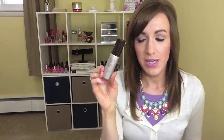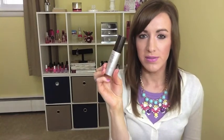Next, a more recent purchase during the VIP sale, I got the Hourglass Immaculate Liquid Powder Foundation. I did return my darker one that I had originally picked up because as soon as my self-tan faded at all, I looked like an Oompa Loompa kind of. So, right now I just have the color Natural. I love how matte this keeps me, but I kind of wish it had more coverage.